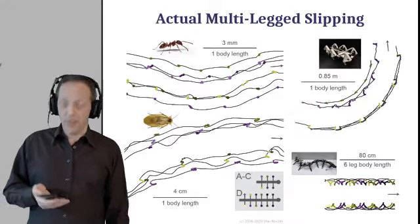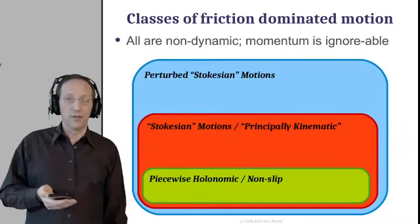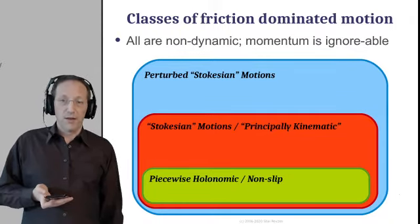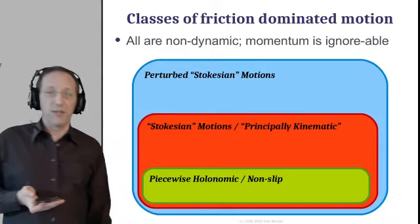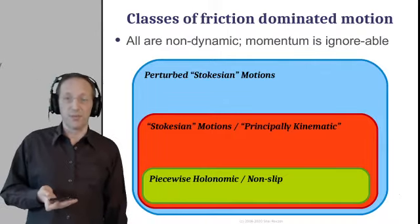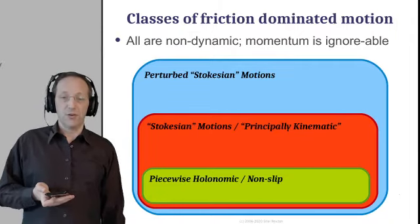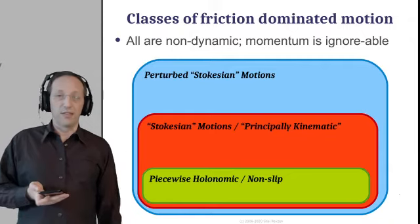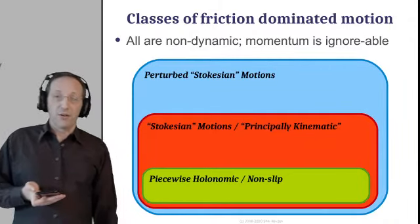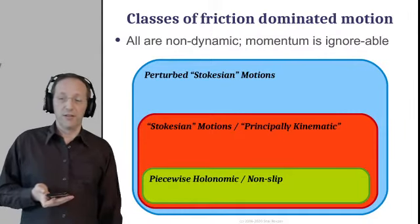And there are actually three classes of this non-dynamic motion that we know about. So the most simple to understand and basic is what's called a piecewise holonomic or non-slip motion. I'll explain that a bit better later, but it basically corresponds to legs remaining in place on the ground and the body changing shape.